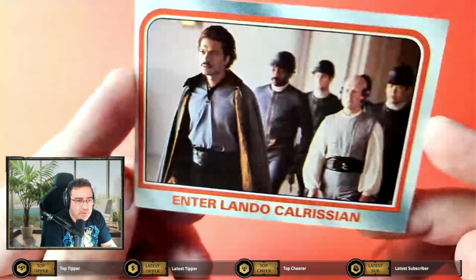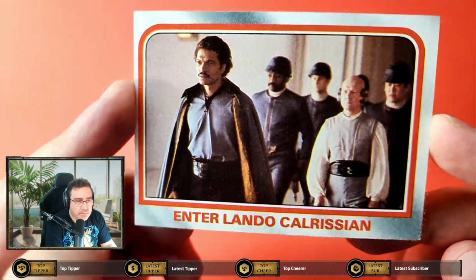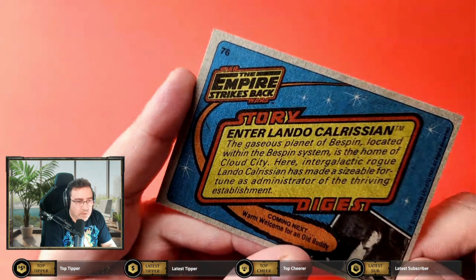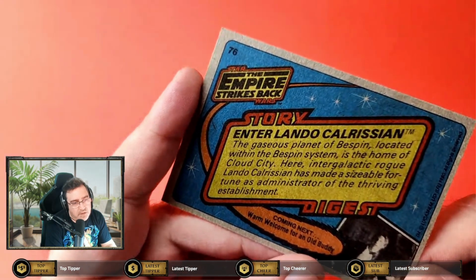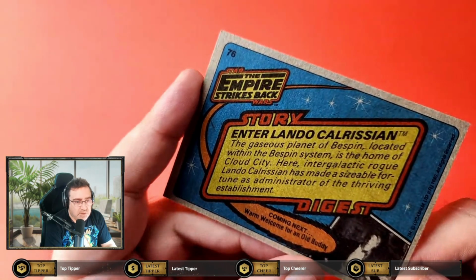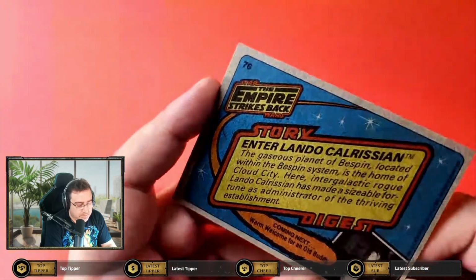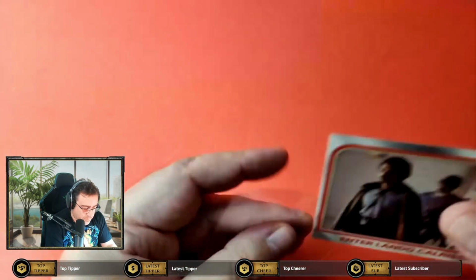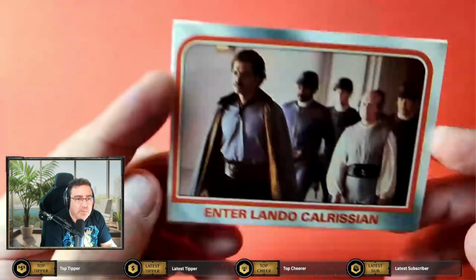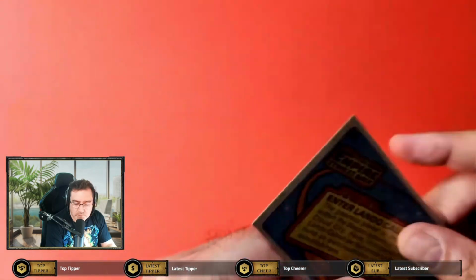76. Enters Lando Calrissian. The gaseous planet of Bespin, located within the Bespin system, is the home of Cloud City. Here, intergalactic rogue Lando Calrissian has made a sizable fortune as administrator of this thriving establishment. That's where Han goes after escaping. That's 76.